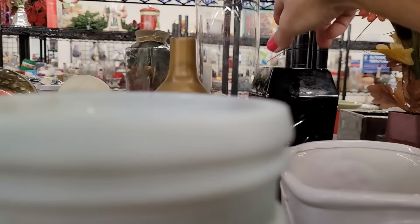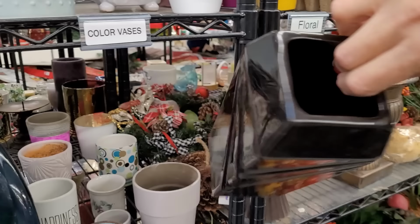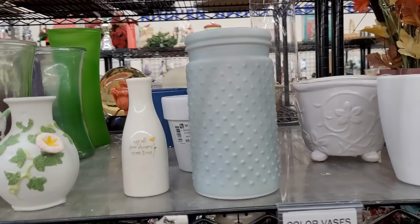Oh, I like this. This is a mid-century modern looking black vase for $2. I love the look of that. It's actually almost 80s. Goes with the Nagel prints and the black lacquer furniture. We'll take that.